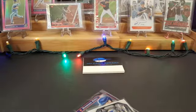Three base packs to go. Leading us off, it's Nolan Arenado for the St. Louis Cardinals, followed by Luis Garcia, rated rookie. Silver, rated rookie, Ryan Mountcastle, and an Unleashed Cody Bellinger for the Dodgers. Nice silver Ryan Mountcastle to go with the Donruss pulled earlier for the Orioles spot. Congrats.